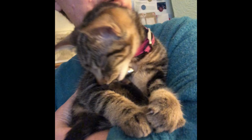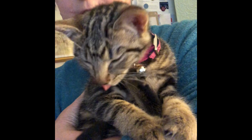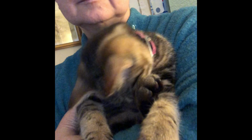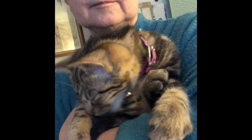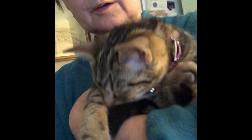I've been able to hold her for quite some time, because she likes to have a cuddle, and then she just likes to play, bite and fight with you. Well, I'm going to say goodbye, and this is Coco.